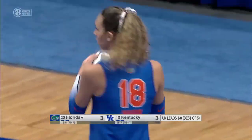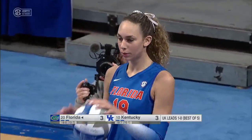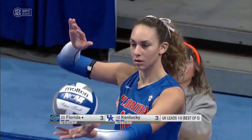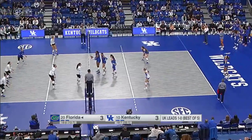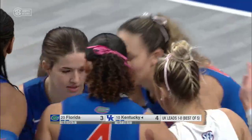Yeah, the ball is tight. Kentucky this year has been focusing on getting out-of-system balls a little closer to the net, a more international feel, but against a Florida team with this big of a block, I don't know how well that's going to work out. Yeah, we've talked about it certainly a lot today. It's another error here for Florida. This time it's Martin into the net.